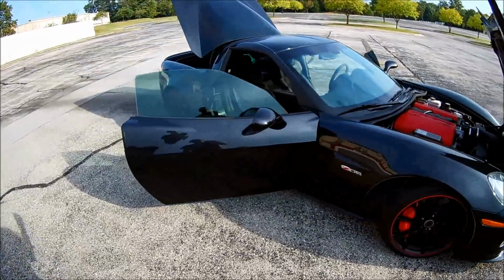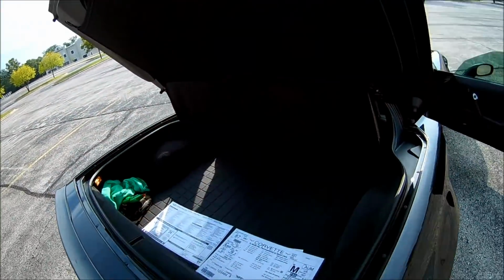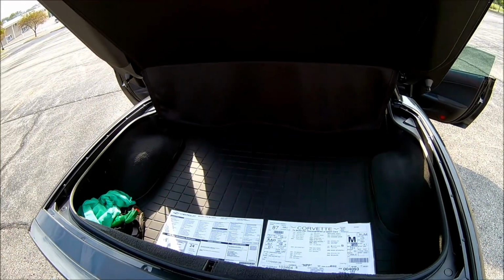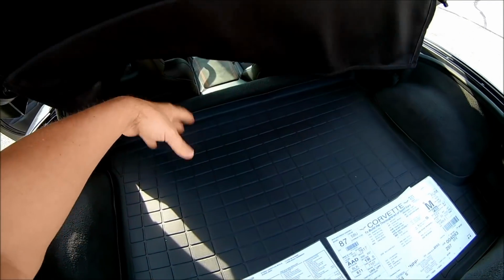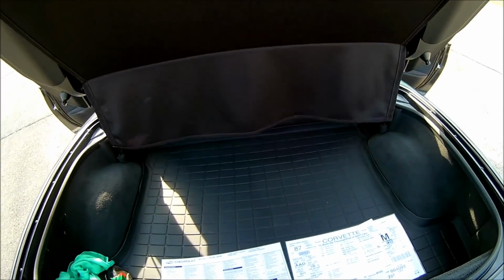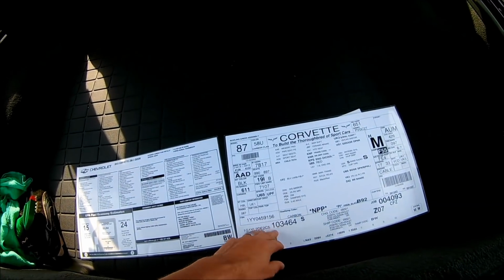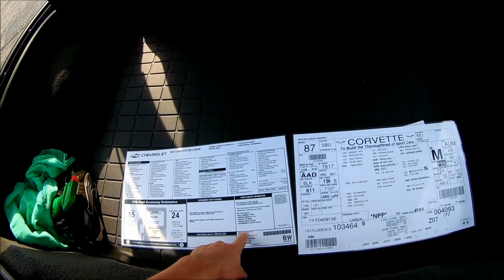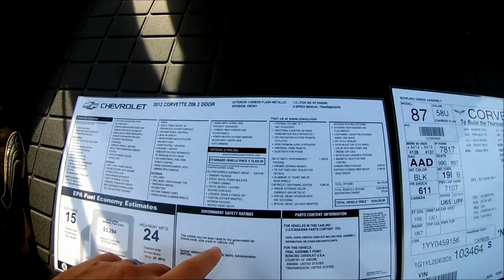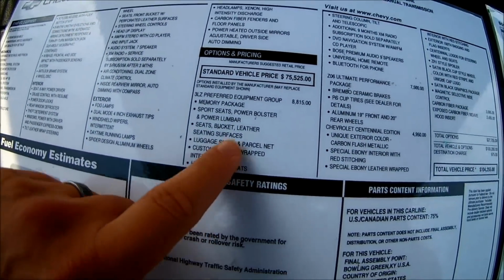So let's go to the back, because the interior is way more interesting. Previous owner got a set of these WeatherTech floor mats, which is nice, although I'm not sure if I like the flappy drapes that they put in here. But one of the cool things, including some of the paperwork that he gave me, was the build sheet. These I think are replicas from the Corvette Museum. But as you can see here, here's the original.